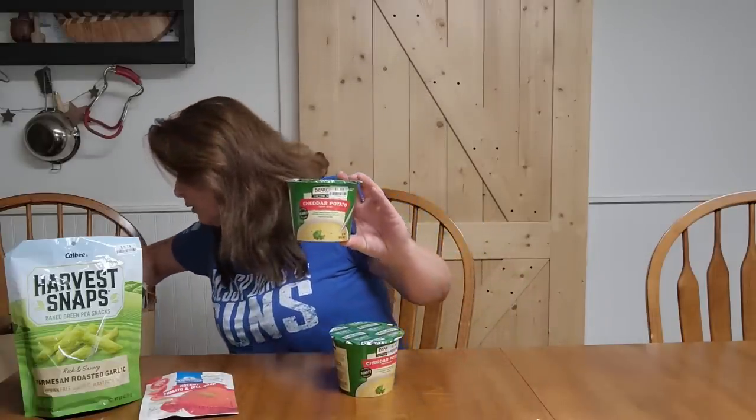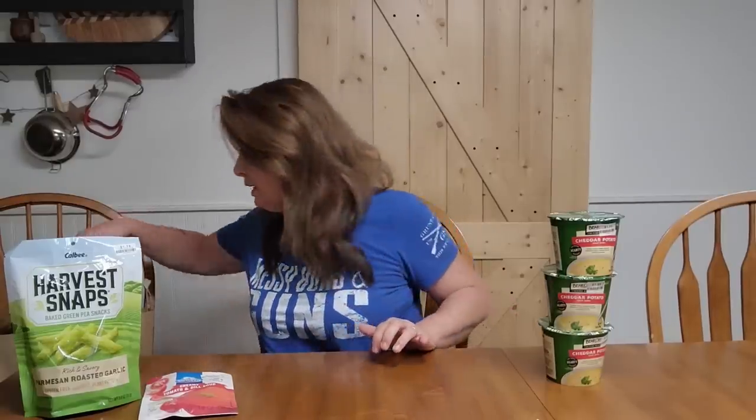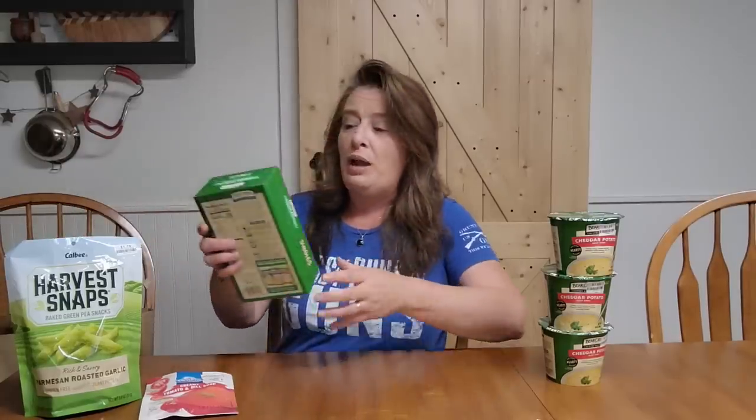I love Bear Creek soups. So I found 3 of these little individual servings. These were $1.69 a piece, and it's cheddar potato soup. I grabbed 3 of those because who doesn't want to have quick, easy stuff? Just add water and you have got your soup all made, and you can just pour it right in the cup, which is simple and easy. Bear Creek makes super yummy soups. We love them. And the next thing I grabbed, it's another Bear Creek and more cheddar, because cheese is great.